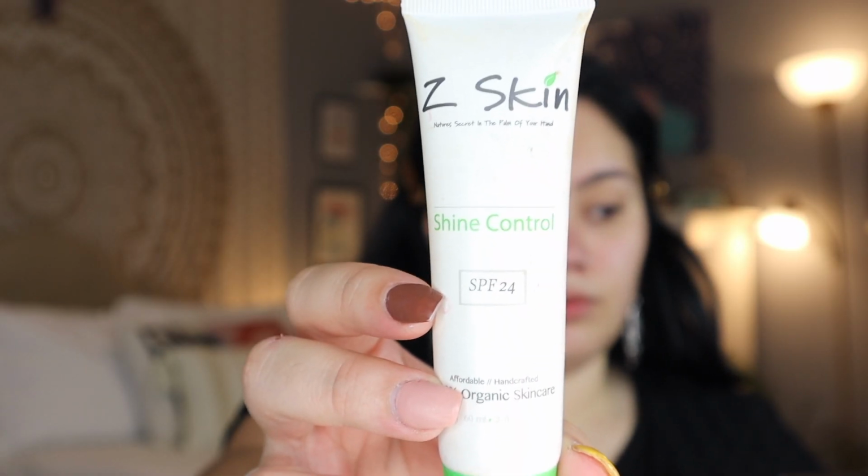Because I'm a busy person out in the world trying to make my dreams come true, I get very shiny, and I'm out in the sun, so I need some SPF. To take care of all of that, I'm using my Z Skin Shine Control SPF 24. Because you don't want to crisp your face when you're out in the sun, especially me, because I have to take the bus and walk to school. So I'm definitely outside talking to the sun. And this one is sticky as well, so I like to pat this one in. Again, helping my foundation stick to my face.